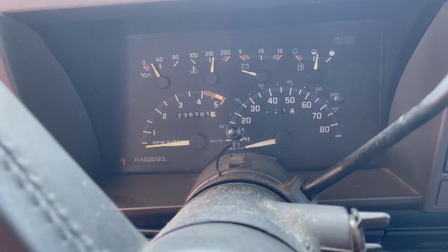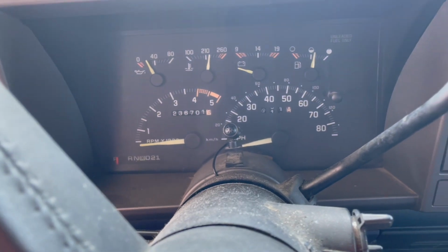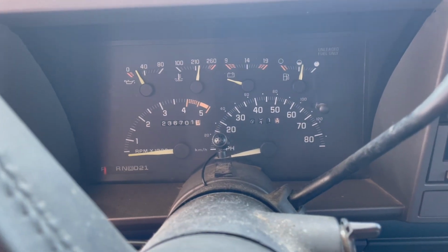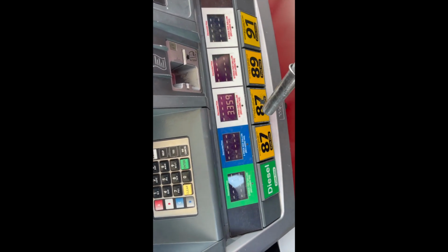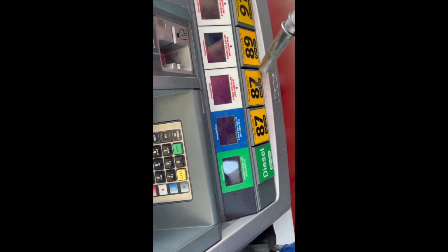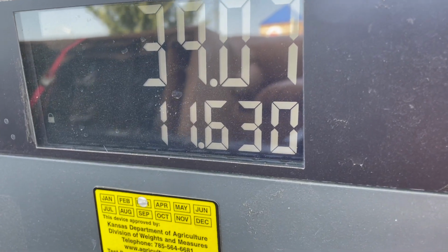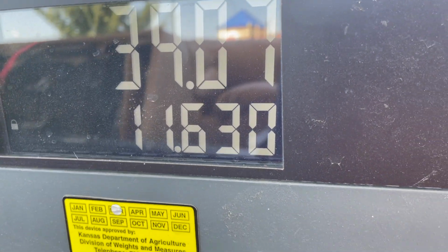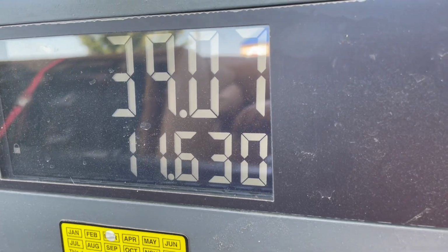We just arrived at the gas station and we're at 236,701 miles, and we're gonna see how much gas this thing used. All right, we used 11 gallons. And we'll do the math when we get home to figure out what the MPG is on this thing.